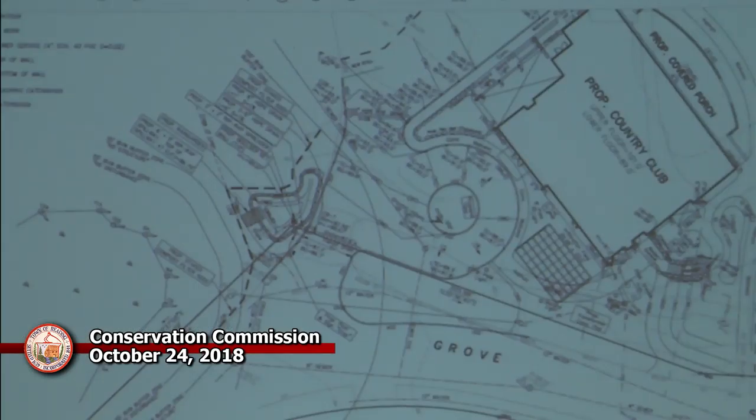Previously, if you remember, I had the entrance over here. We had a lot of pushback from the abutter. It was a better layout with the entrance over here, but that's passed. We've had discussions with attorneys and everything else, but we've come up with an alternative for this to work now.